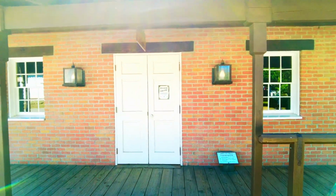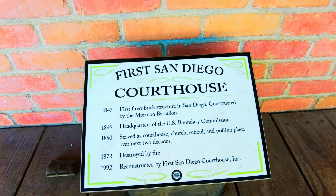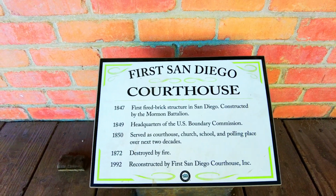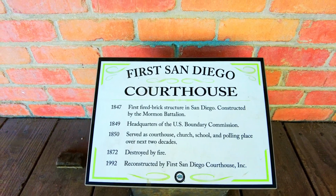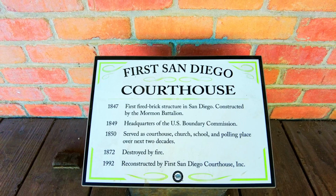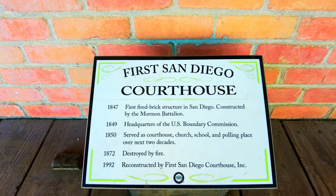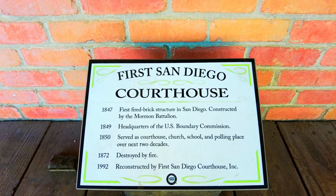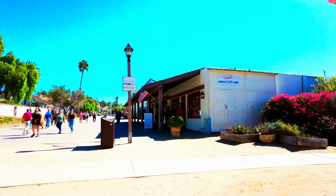This is the first San Diego courthouse, which was, let's take a little history look here. 1847, first fire-bricked structure in San Diego, constructed by the Mormon Battalion. 1849, headquarters of the U.S. Boundary Commission. 1850, served as a courthouse, church, school, and polling place over the next 2 decades. 1872, destroyed by fire. And in 1992, it was then reconstructed. Let's keep exploring.